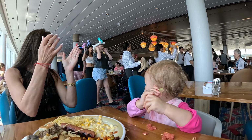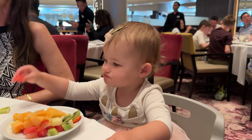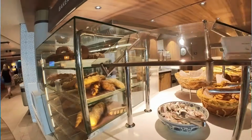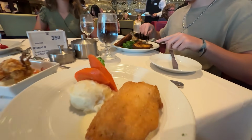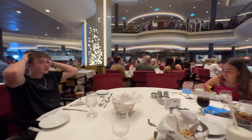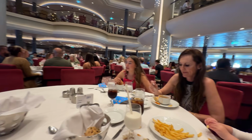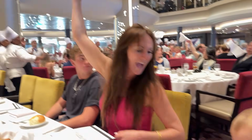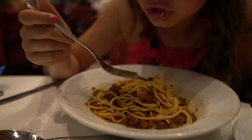And so not only do they have a ton of different options for you to choose from, but the overall dining experience was great. So we thought that the food, especially at the buffet or at the main dining room, was actually better quality than what we expected. And the service at the main dining room was exceptional. So one, you had excellent customer service from the wait staff, but two, the food came out super quick.